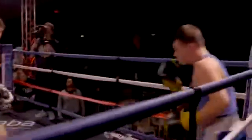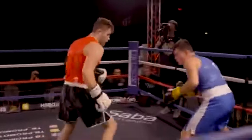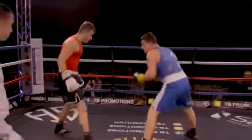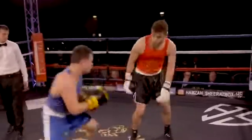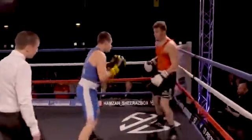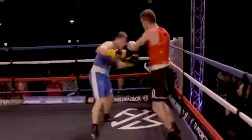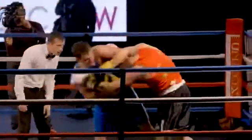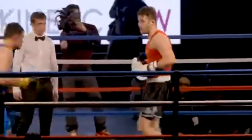That was a great jab there. Great jab there, fantastic. Straight on the button. Backhand there. Little Ali shuffle. Luke's looking comfortable, just moving his head. And he's putting a bit of pressure on Luke now, but Luke just boxes on the back foot so nicely. His movement is impeccable. His head movement with his feet as well.